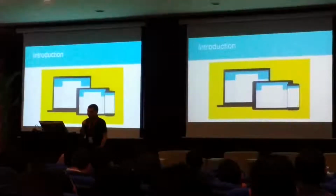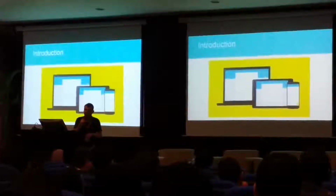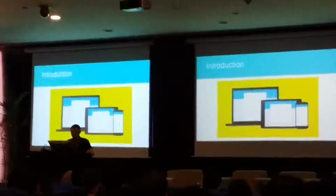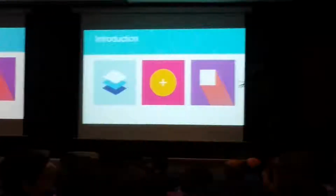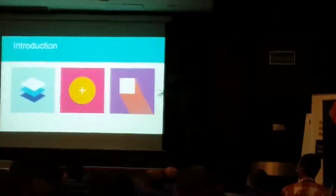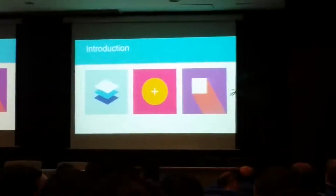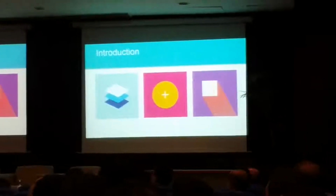So the metaphor here was paper and ink. Paper and ink form material design. The material itself is basically a sheet of paper, and you build your design upon it. The second goal is to bring a unified experience on all your devices, on all your screen sizes, web and mobile and maybe TVs.